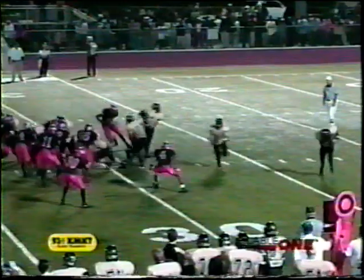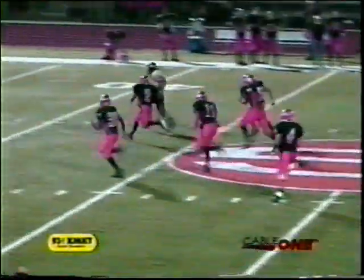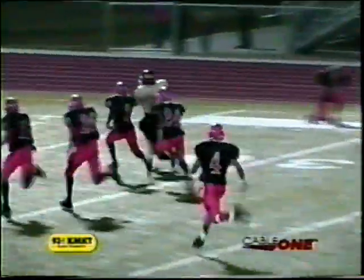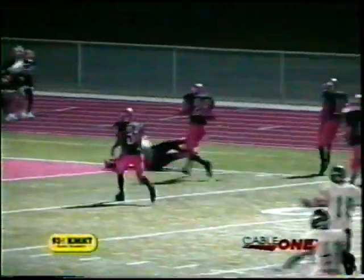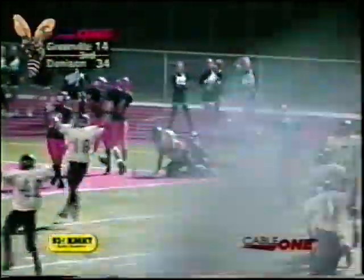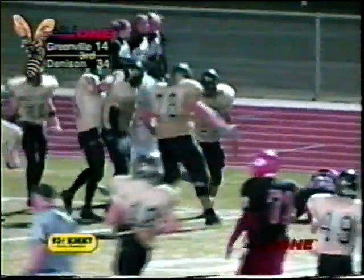This is an offset look. Handoff to the fullback. Polk. He's got a hole. 40, 45. Polk to the 50. 40, 35. Polk to the 30. To the 25, 20, 15, 10, 5. And he's got to the end zone. Stick it in the end zone. Put it on the scoreboard. 70 yards. Super Mario to the house.